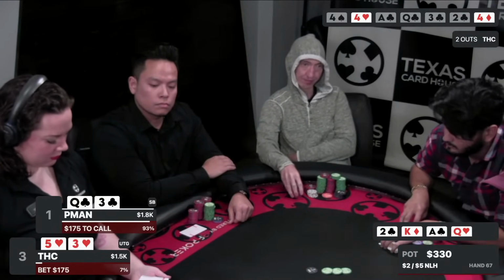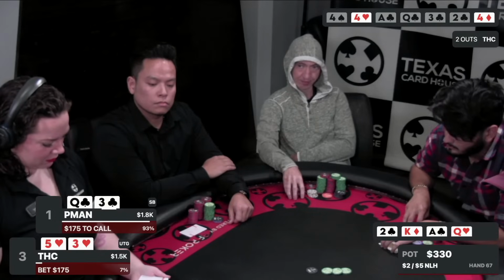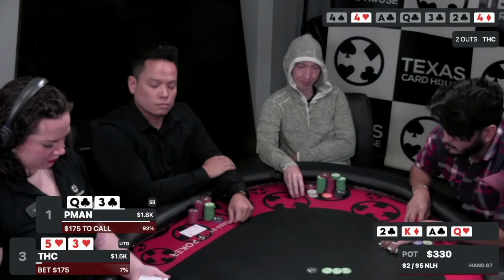And THC is going to blast it. He goes more than pot here, it looks like, right? Just over pot. Yeah, just over pot. I'm not sure what story he's telling.